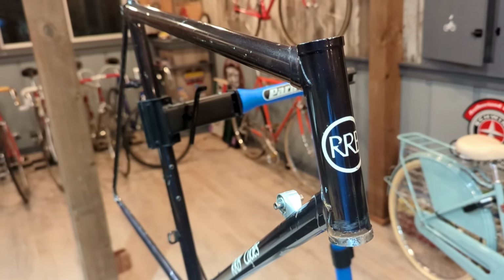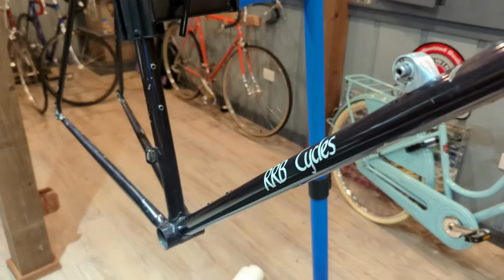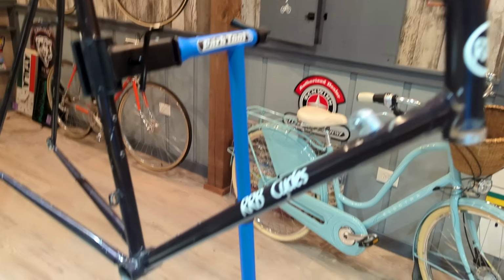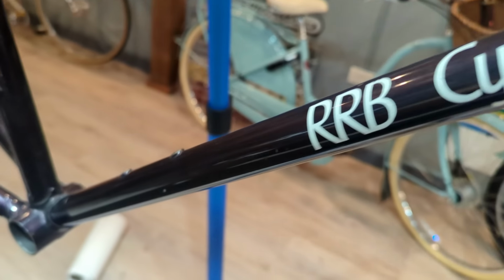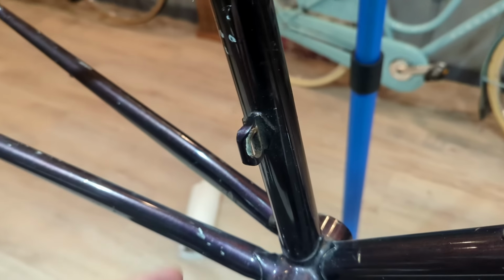All right, this next bike here is an RRB, and that comes from RRB Cycles in Kenilworth, Illinois. The builder is Ron Boy. I ran into him on Facebook and I said, hey, I'm looking for one of your old frames. He sent me an ad and this is the bike from that ad.